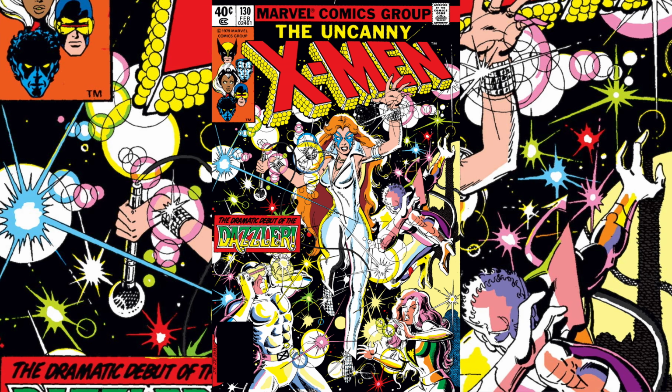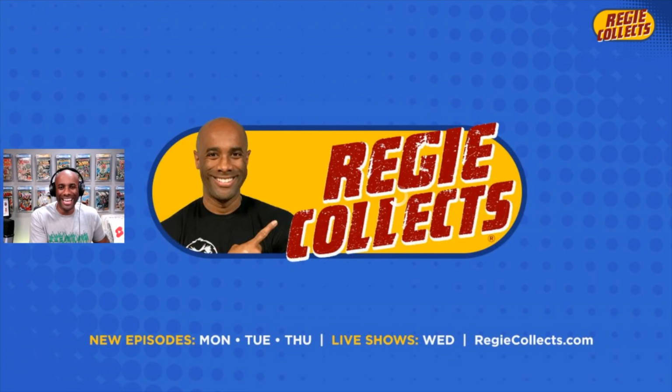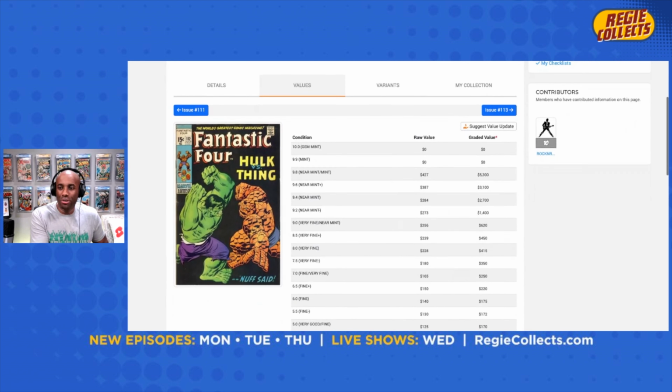The next book that we're going to look at is a classic book. This is a classic book. I have a single copy of this in the collection. It is Fantastic Four issue number 112. It's a classic because it comes from an amazing artist, John Buscema. It's a classic because it's an amazing cover by him showing a battle between Hulk and the Thing. This is a great, great book, no doubt about it. And the question is, where would you draw the line?